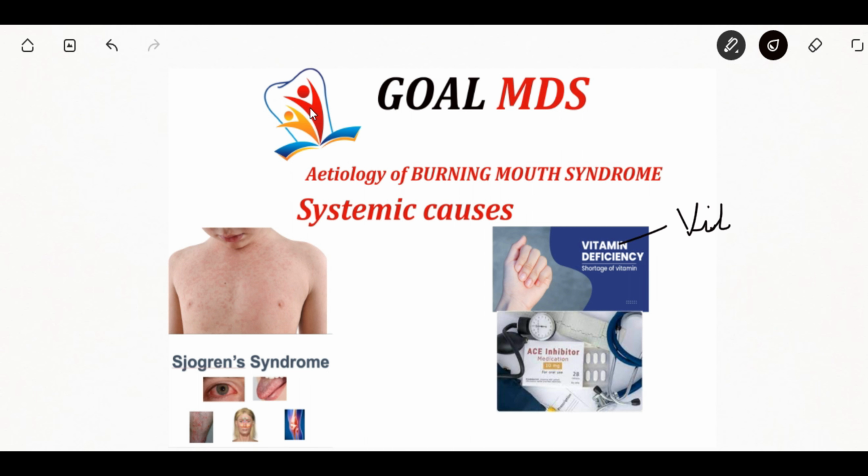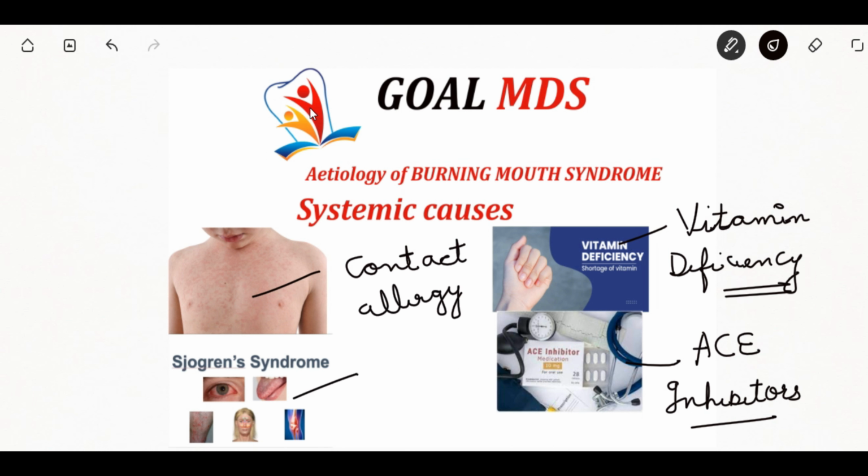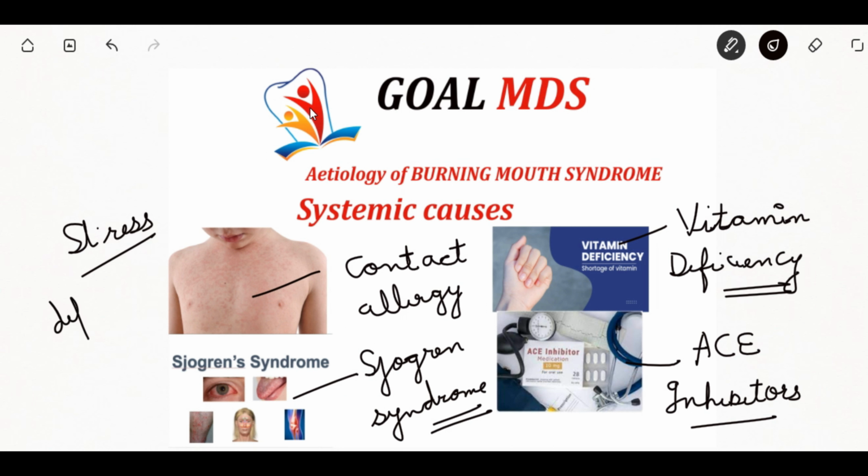Now, what comes under systemic or medical causes? The systemic causes include deficiencies like vitamin B12 deficiency, folate or iron deficiency, medications like ACE inhibitors, for example captopril, allergic reactions, immunologically mediated diseases like Sjogren syndrome, psychogenic disorders like depression and anxiety, etc. Other important causes could be diabetes mellitus, psychological stress, any stressful life event, or menopause.